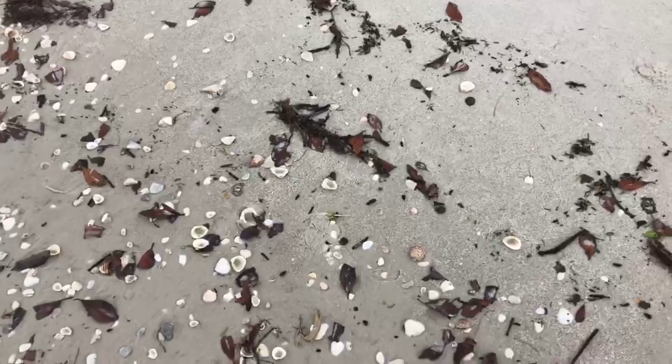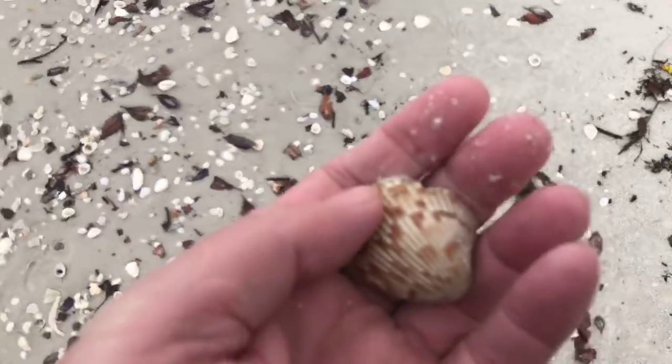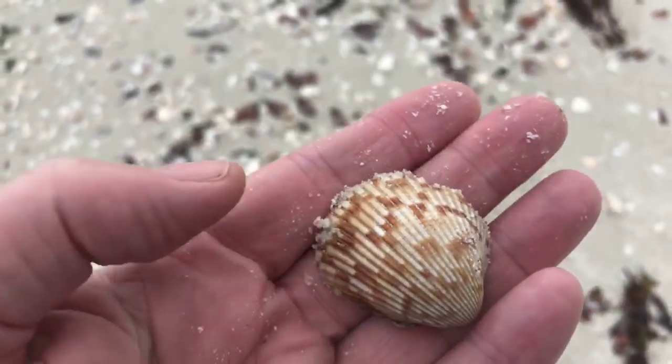Remember I showed you some big cockle shells earlier? Well, you can find some little cockle shells too. There's a little cockle shell. Find these cockles in all sizes.